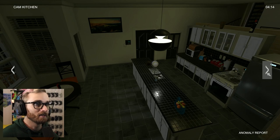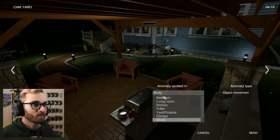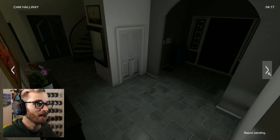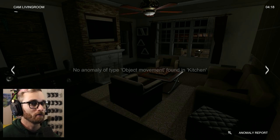I'm about to die, I think. I'm not seeing anything else. Movement in the kitchen, maybe? I'm afraid to do random stuff, because what if something appears like that baby again? Movement in the living room. Item missing in the living room. Movement in the living room. Let's try movement in the living room.